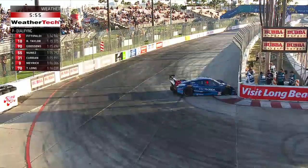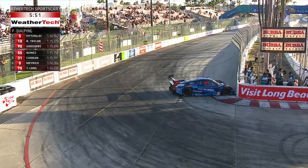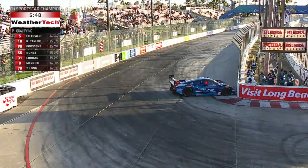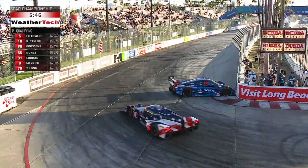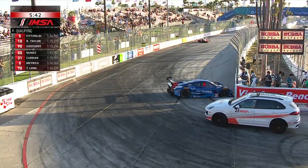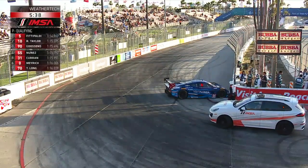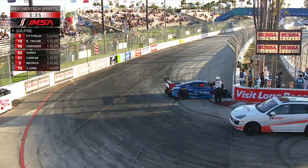Mark Goossens was behind the wheel of the 90, and Tristan Nunez in the 55. So yeah, I suspect Nunez has now pulled away, and it looks like Goossens may be the only one that stalled. Yeah. He's nose in at the exit of the hairpin as the Delta Wing tiptoes his way through. Shea Adam is in the Mazda pit. Yeah, and Tom Wong just coming up now in the 70.